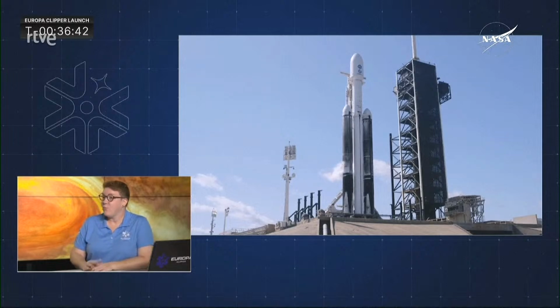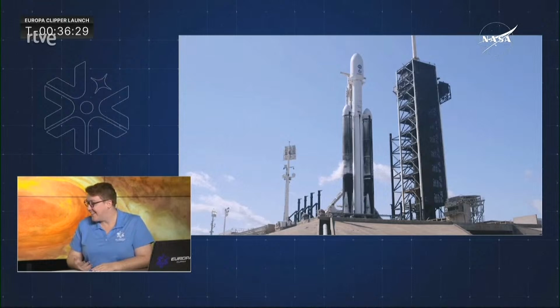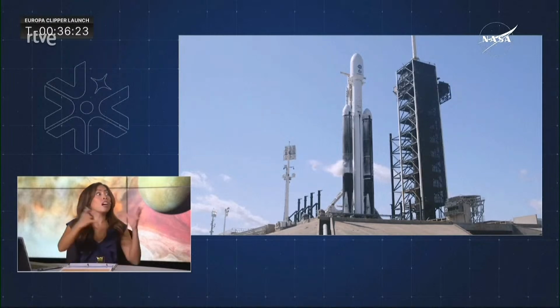So we actually have a really big antenna on the spacecraft called our high gain antenna. If you've seen the photos of the spacecraft, it's the big silver disc in the middle. That's our antenna, and that's what's going to return all of the data back to Earth. That's my favorite part of the spacecraft because that's how we get all that amazing science data back. But we don't get it back immediately, right? I mean, it does still take a long time because of the distance.